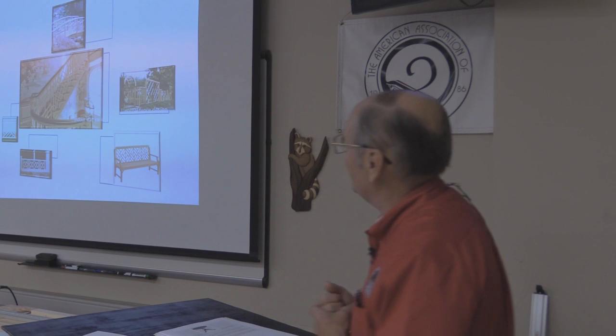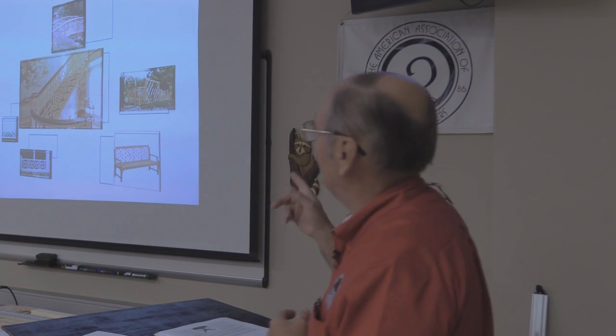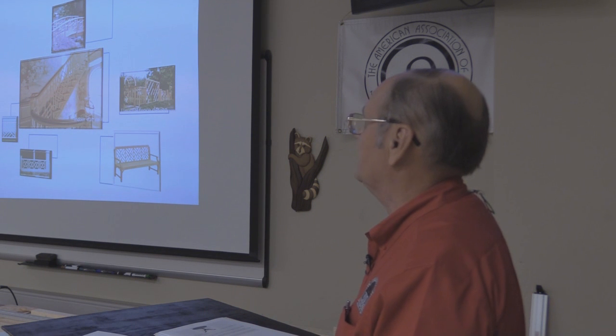Now, here's some more advanced and elaborate designs. A nice little outdoor bridge there. And it's outdoor furniture and stuff like that that I'm actually trying to get into and do. I just like working with it.